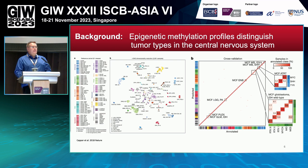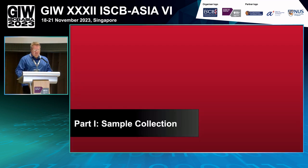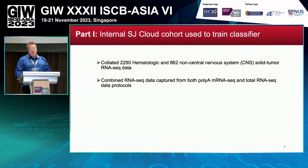And we wanted to extend this work to not include just central nervous system solid tumors, but non-central nervous system solid tumors, as well as hematologic malignancies, where fusion status could be really important. In that sense, we used RNA-seq expression data. And so I want to talk a little about the sample collection and preparation for our classifier.